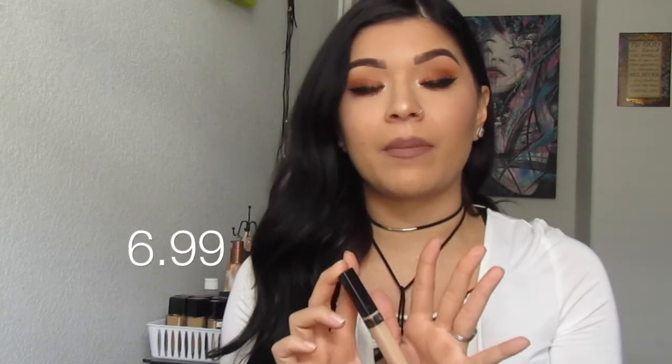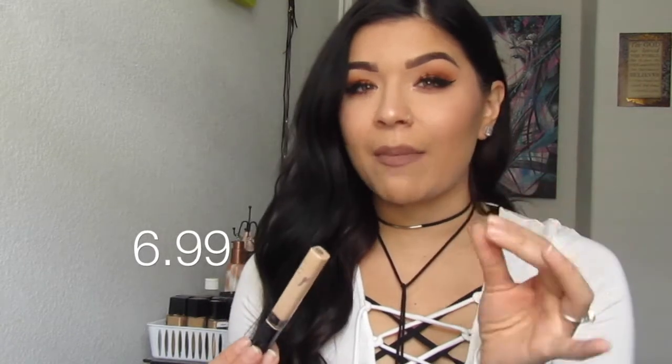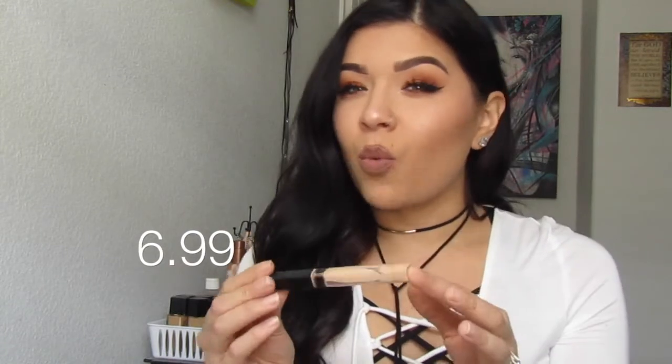Everyone said this was so good, and I love the Maybelline Fit Me foundation. It's my favorite, so I thought maybe I would like it. It just didn't work for me. Like I said, I love my concealers semi-thick because I like them to cover and brighten and just be thick. That's just how I like them. This is a little bit too watery for me.